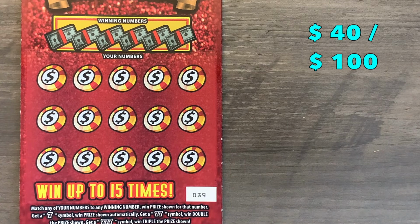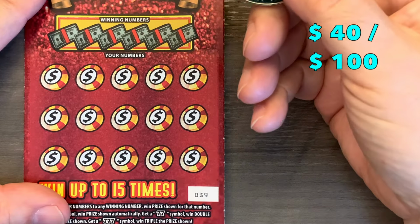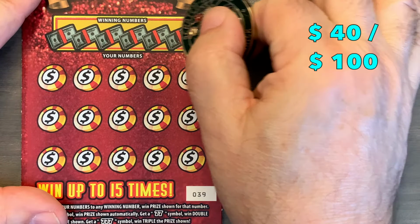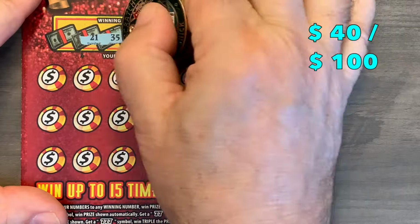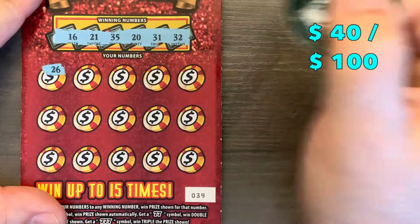Since we got a Bigfoot ticket, let's go ahead and pull out Scratching Miko's for this last one. Bigfoot, what the shiznick? Mike's a great supporter of the scratching community. Maybe Bigfoot can find us a winner here. We got a 32, 31, 20, 35, 21, or a 16. Or some more of them sevens.